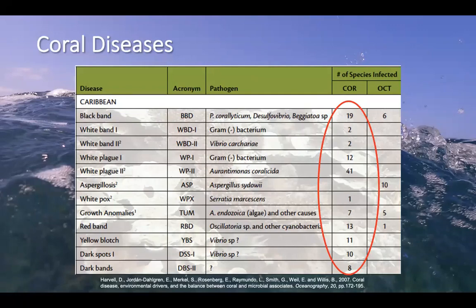In the natural coral microbiome, there are bacteria that actually produce antibiotics that kill off harmful bacteria. So having these microbes on a coral is not necessarily a problem. It's when specific pathogens, disease agents, are allowed to infect corals that we have outbreaks of diseases.